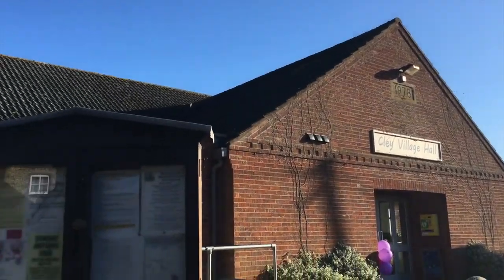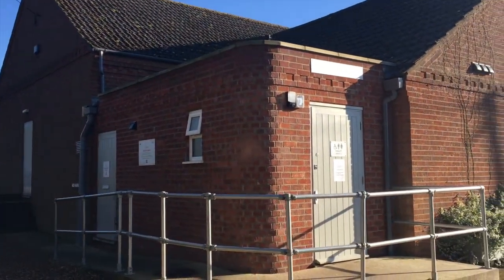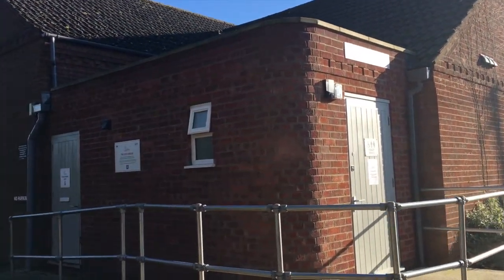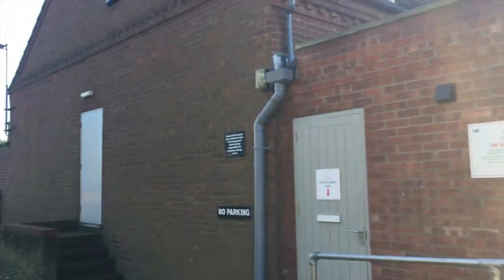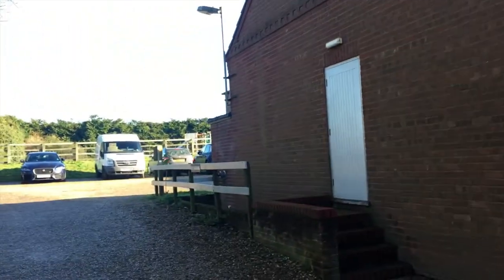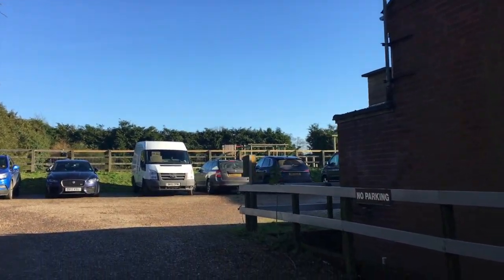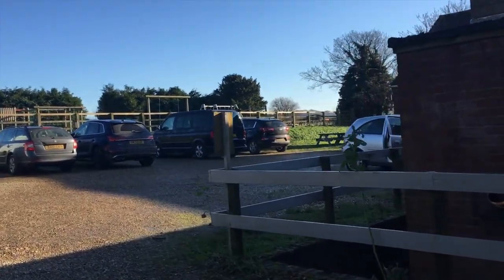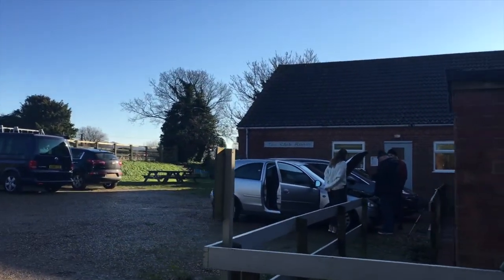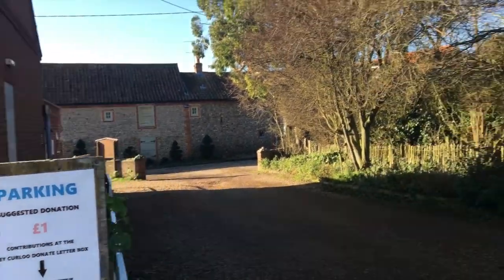So this is Clay Village Hall, and it is free parking. You've got toilets here that you can use between 9 and 5, I think it is, which is quite nice. They do ask for a £1 donation, which I think is very reasonable. There's a little play area here as well, and then it's a bit of a walk to the actual beach itself, so you have to follow the coastal path. So you can see here. There you go.